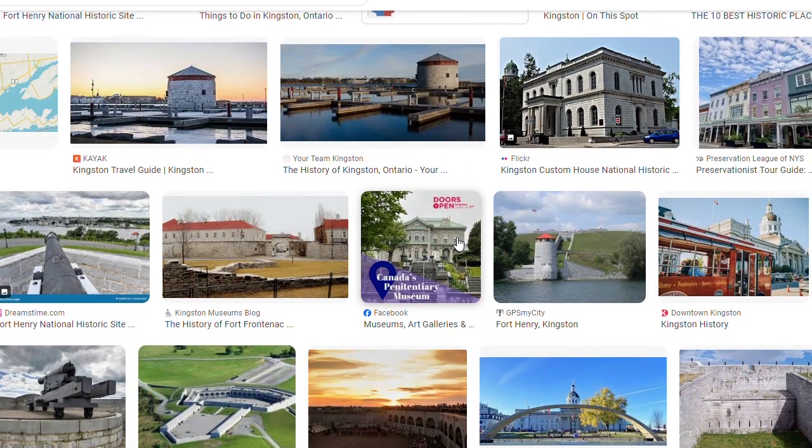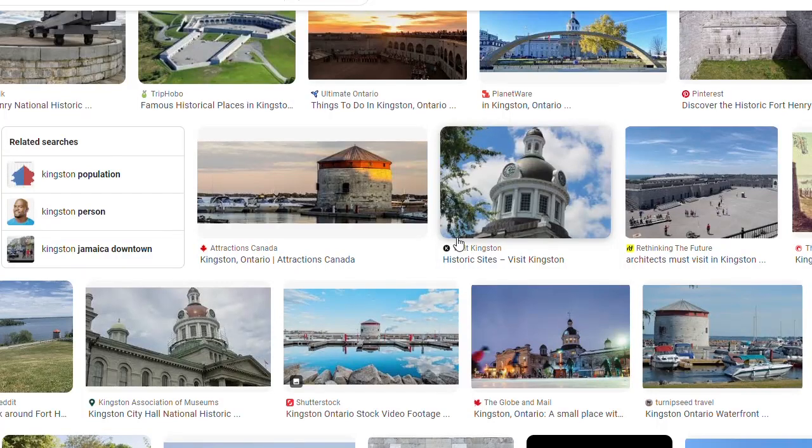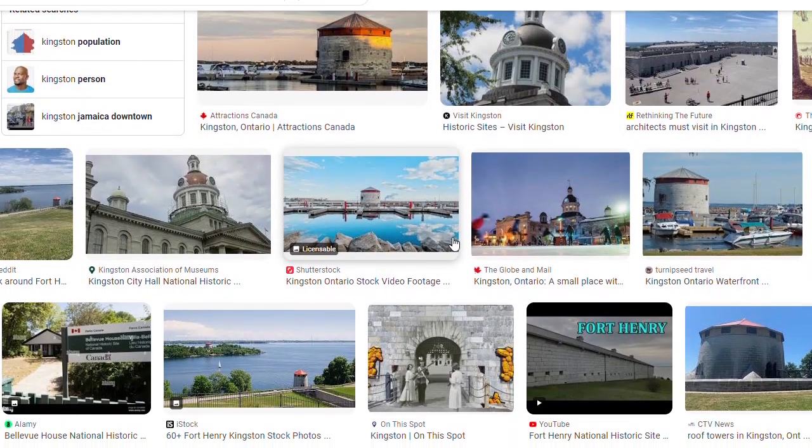Another historic site to visit is the Kingston Penitentiary, a historic prison which offers guided tours that delve into its nearly 180-year history.